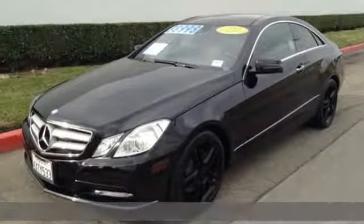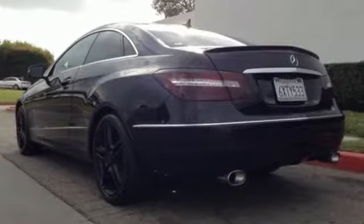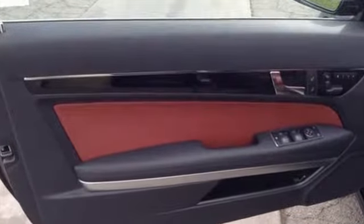It's a 2013 Mercedes-Benz E-Class. Innovative, sexy, and powerful, the E-Class leads the way in what a luxury car should be. A comfortable interior is bolstered by a DVD audio system, power moonroof, and climate control.